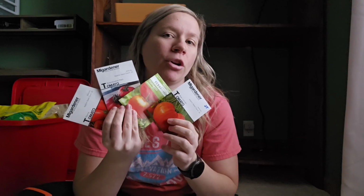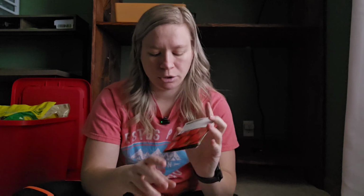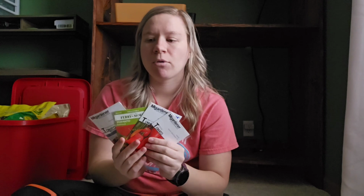Whole bunch of tomatoes. As you see, we have most of our seeds from In My Gardener. In My Gardener has been so good to us. We really like them, and we've done lots of research on which seed companies are good, and then it's just really your preference. I encourage you to check In My Gardener out. They have so much more than just seeds. They have supplies as well that we have purchased before too. So check them out if you haven't already.